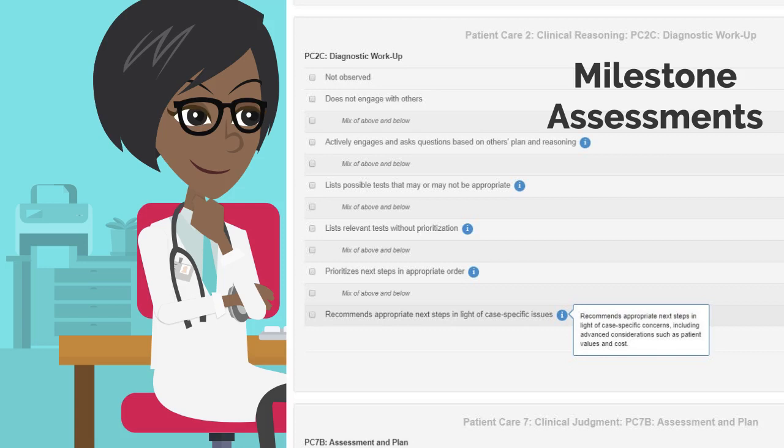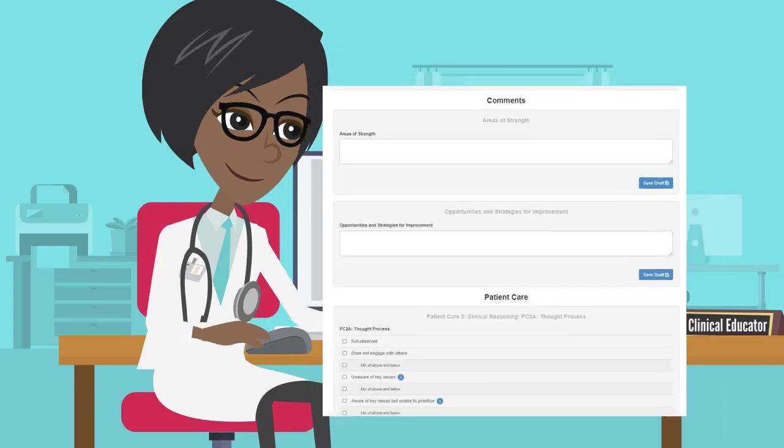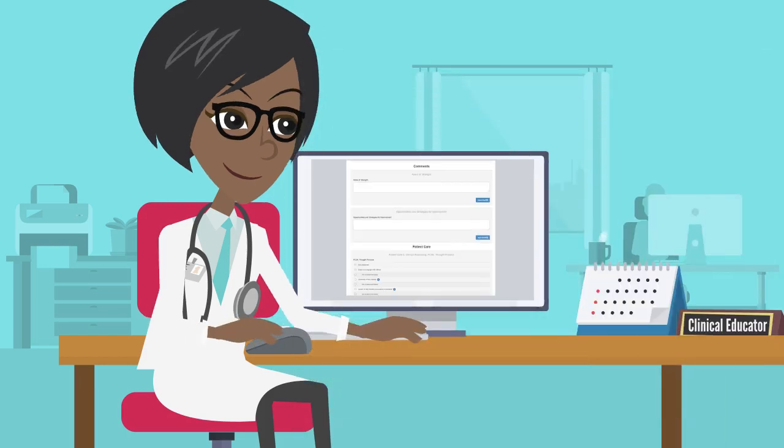The assessment should be based upon the behaviors you directly observe. Additionally, timely, actionable feedback in narrative form is essential to support our students' growth. Students request multiple assessments in their courses so they can see how they are doing over time.